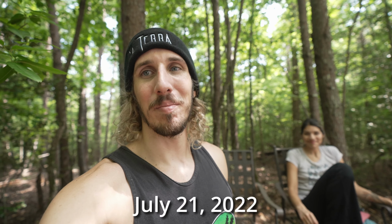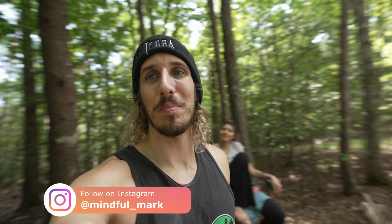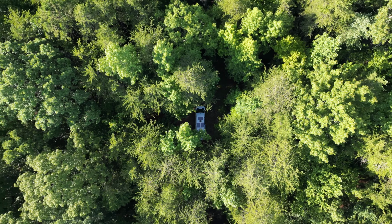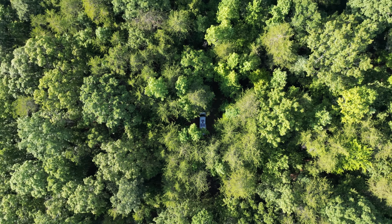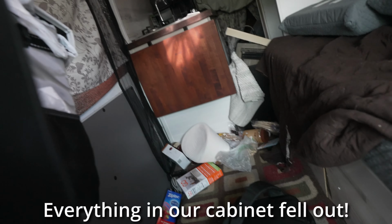We finally made it to our campsite. We were driving for like 12 hours. We were on the road, but we are here, and it's pretty beautiful. Very woody and shaded. It's way out in the middle of nowhere. We had to go down this dirt road for like 2 miles, and it was super bumpy in the van. A little sketch at points, but we're here.